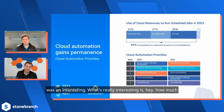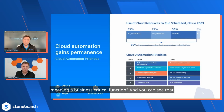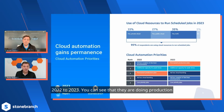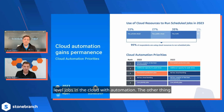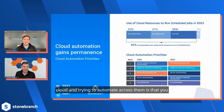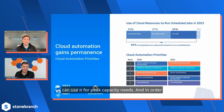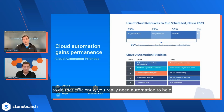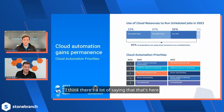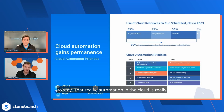Yeah, this was interesting. What's really interesting is how much cloud is being used for what we call production jobs, meaning a business critical function. And you can see that there's a lot of companies that have changed from 2022 to 2023. You can see that they are doing production level jobs in the cloud with automation. The other thing is we see that the capacity is pretty much the same. One of the things that's nice about the cloud and trying to automate across them is that you can use it for peak capacity needs. And in order to do that efficiently, you really need automation to help that out. But again, when you look at these percentages, I think it's here to stay. Automation in the cloud is really going to be there for some time to come.